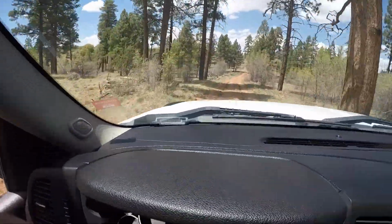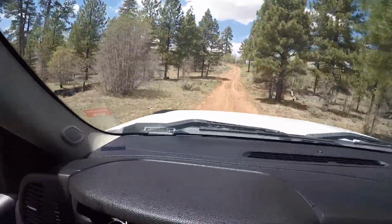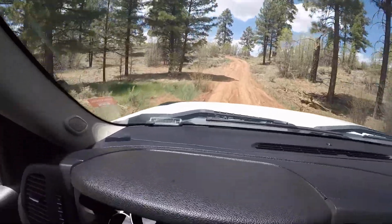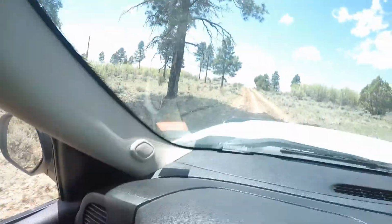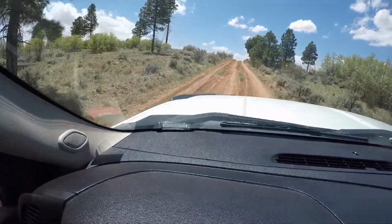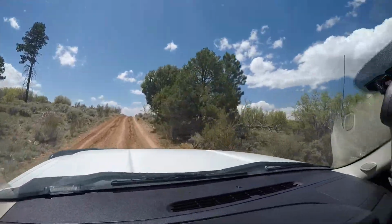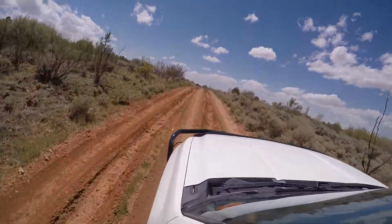So it's best to keep an eye on the weather and see if you get a dry road, because if not, you get stuck out here. It's just an absolute nightmare to deal with. You see how bad it's rutted. So it's even worse than this in places. That's life on the dirt roads.